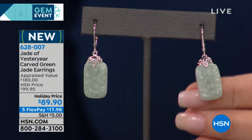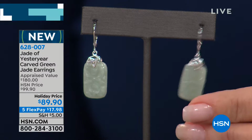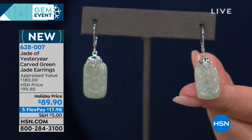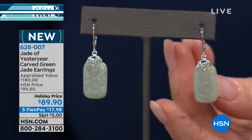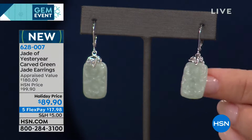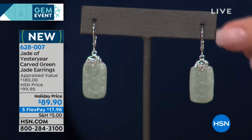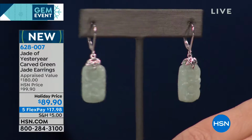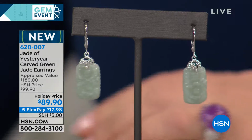So there are only three places that I go to that actually have this jade. Yeah. And I am very privileged. No, we are. I mean, it's like having a best friend in the industry tracking down, because again, that's the natural color, to get your hands on the natural Burmese jade like this at $89.90, and the earring is in sterling silver. It's a lever back style. It's beautiful. It's $17.98 on your credit card.